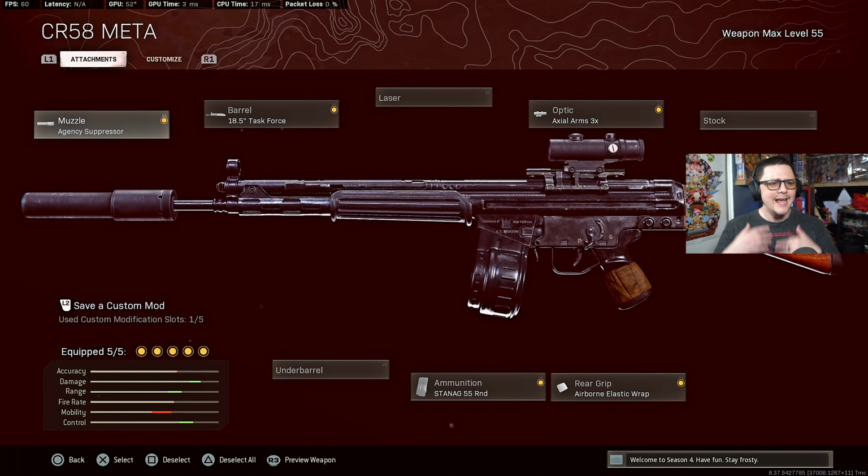We have this one. It's kind of like the AMAX replacement. It's kind of even there with the AMAX. It does fire a little bit slow, so it's not for everyone, but the build is going to be the agency suppressor, task force barrel, 3x optic, and with the change to the task force barrel, it makes it so you don't really need an underbarrel, and you can kind of put another attachment towards the airborne elastic rear grip, especially since that's going to be the best one for aim down sight speed.